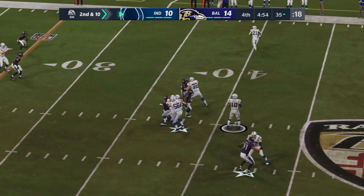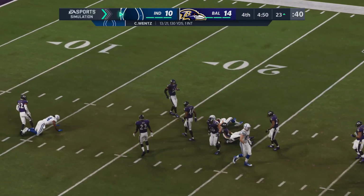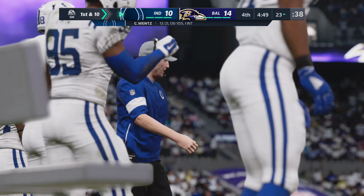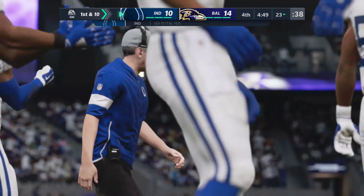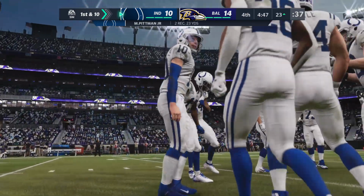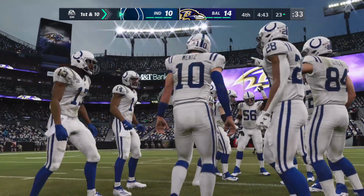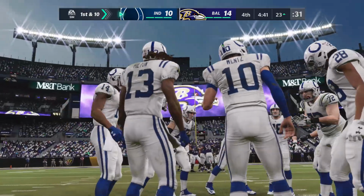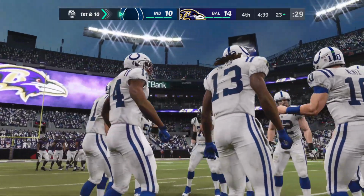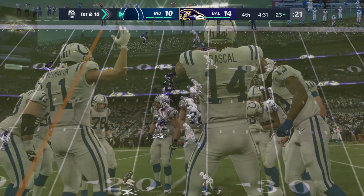Now Wentz. Again looking for Pittman, a better result here. And he's going to be taken down with the first down at the Ravens 23. Indianapolis moving the chains there on a gain of 12. I love the drive they're working on here because they know they can take the lead with a touchdown. And so far on this drive, so good. They've moved the ball down the field with very little resistance defensively, but they better be prepared for some adjustments to come their way now.